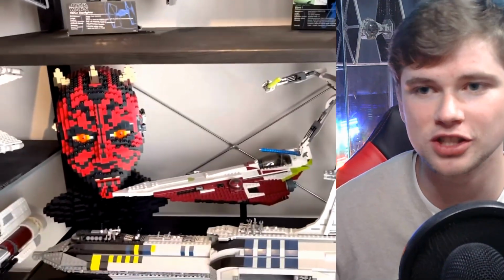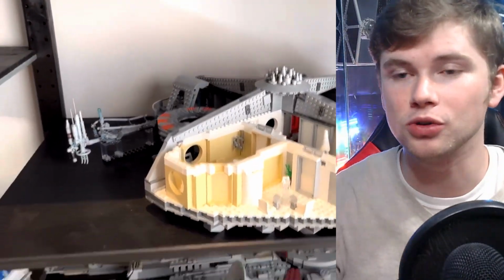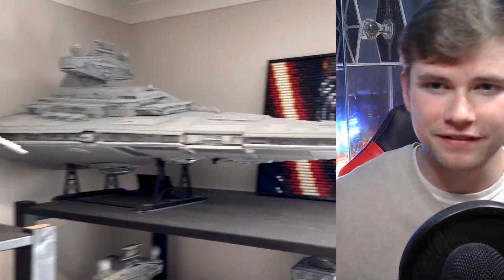That's a custom Invisible Hand there. Of course, LEGO has never released that before. We have Cloud City, really cool. Two Lambda class shuttles. We got the Executor there, and the old Star Destroyer and the new Star Destroyer. Very nice. And then as well, he has some really awesome Millennium Falcon little section.